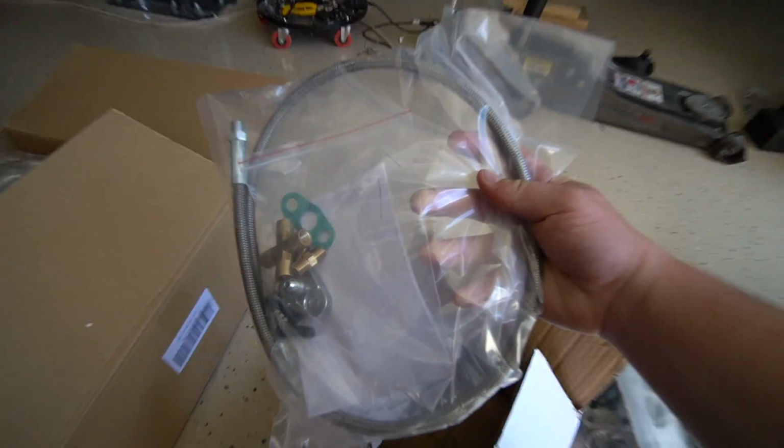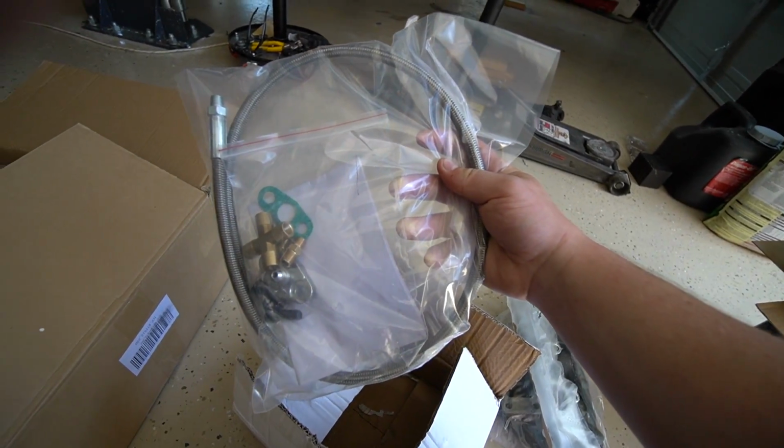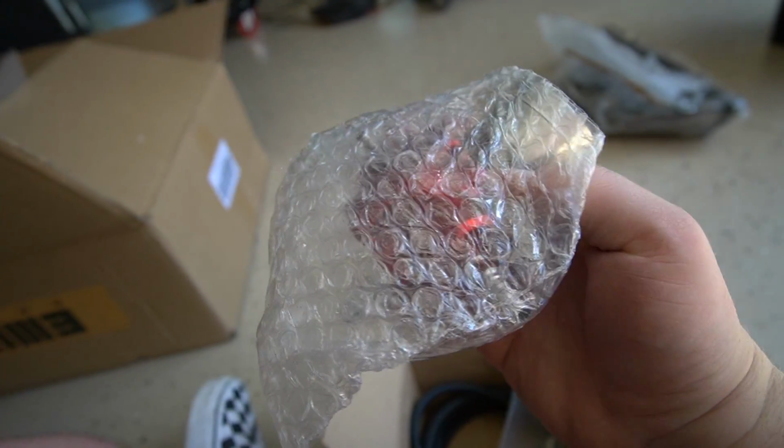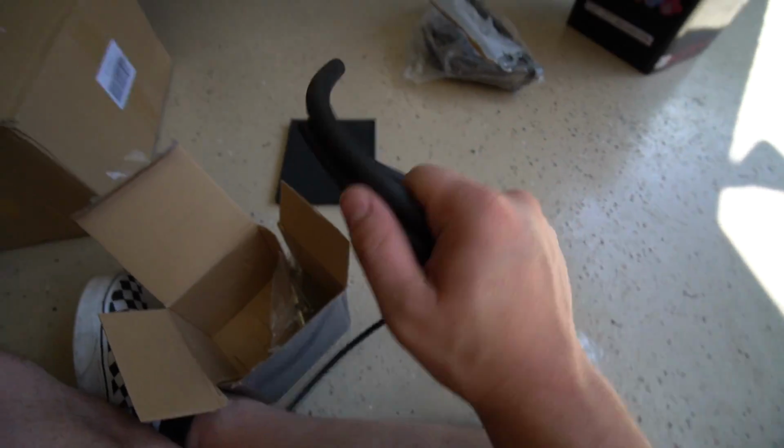Okay, so more turbo feed line stuff. This is cool because this is the little stuff that ends up costing you hundreds and hundreds of dollars more than you intended on spending. Even because of the fuel pressure gauge. What? And fuel lines? I'm not really gonna trust those. I don't know if I'm gonna trust those.